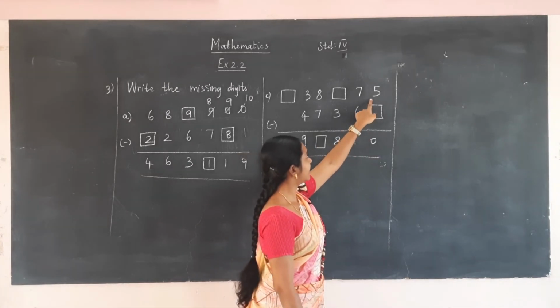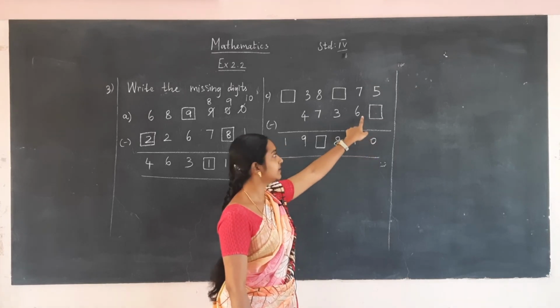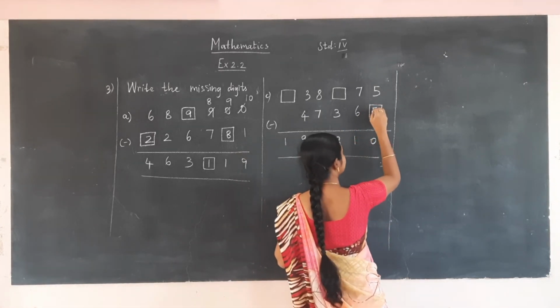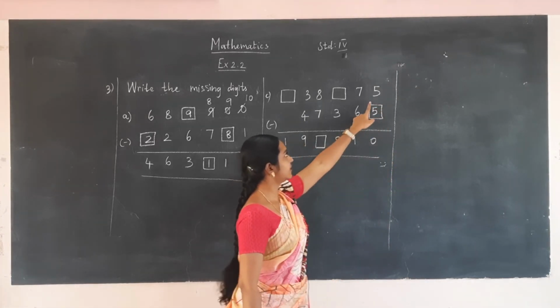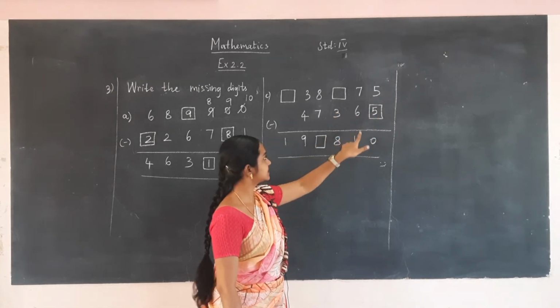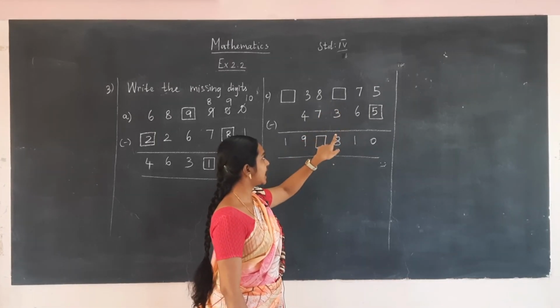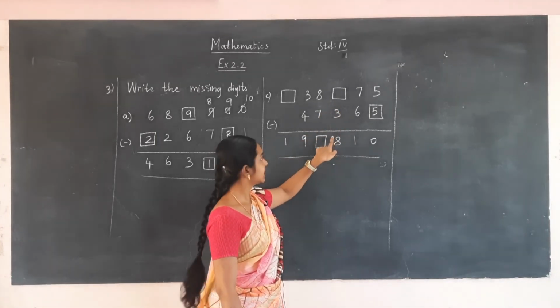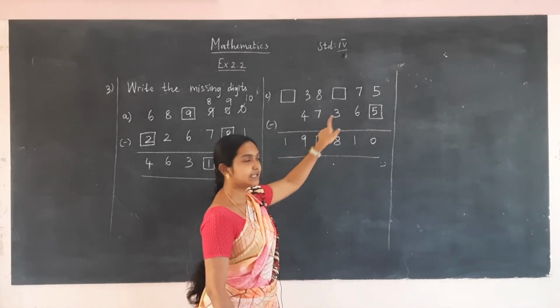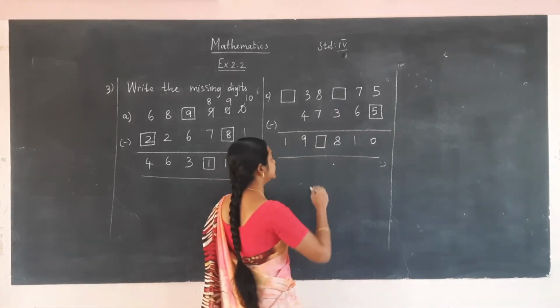Next, 5 minus a number is 0. That number will be 5. 5 minus 5 is 0. 7 minus 6 is 1. The box is in the first place. So we have to add these two numbers. 8 plus 3 is 11. But in the box we have to write only one number. That is 1.